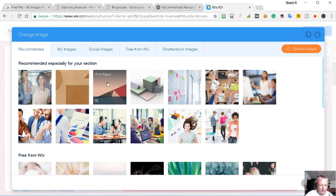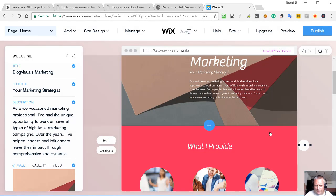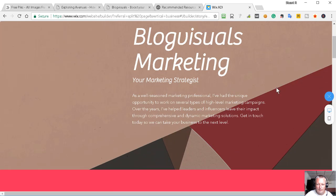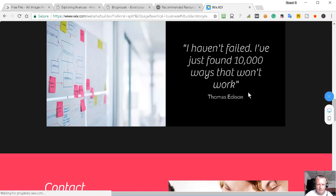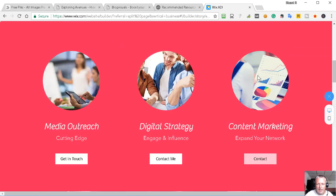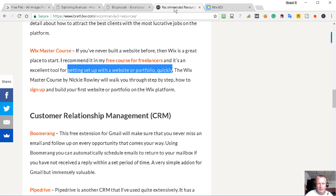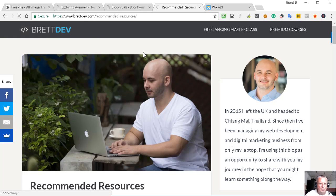So maybe I use this pink paper. I think that's better. I prefer that. Let's just preview it. Yeah, better than before. I prefer that one. It's okay. I think maybe what I would have done would be put a picture behind there. If I look at this one here that I just showed you. Oh, okay, on his main page.